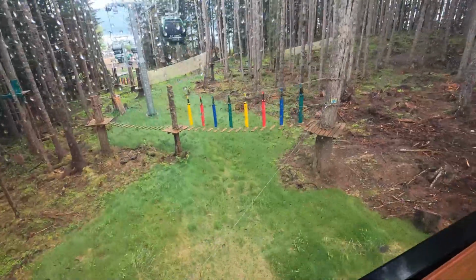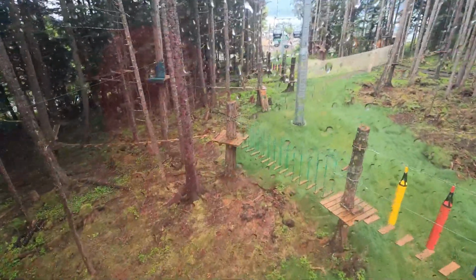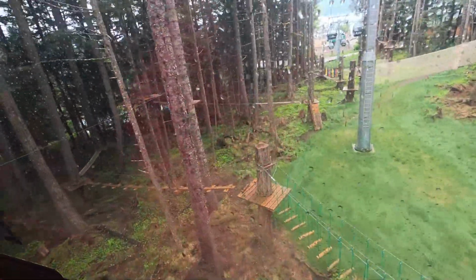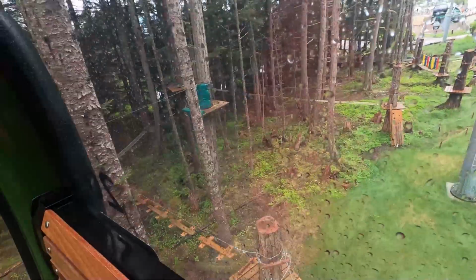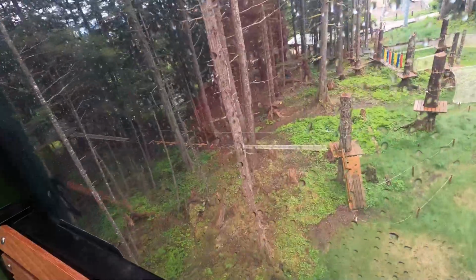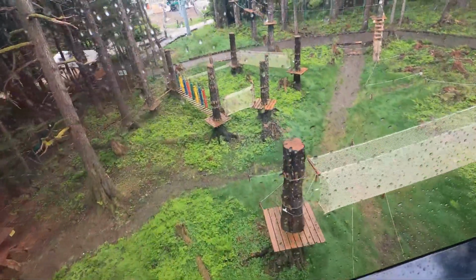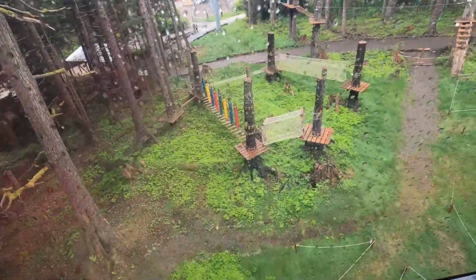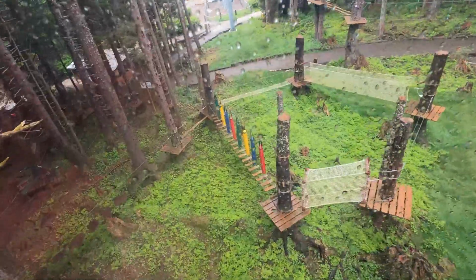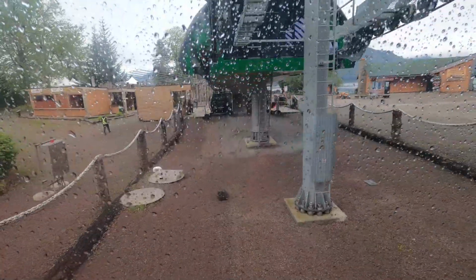Now, passing over, looks like there's an adventure course that you can do down here. That's kind of cool. Climb up and through some rope ladders, rope crossings. Done something like this with one of the zip lines I've done before in Pennsylvania. And now we are arriving.